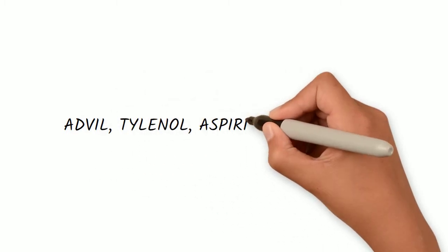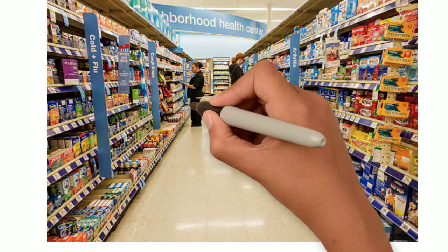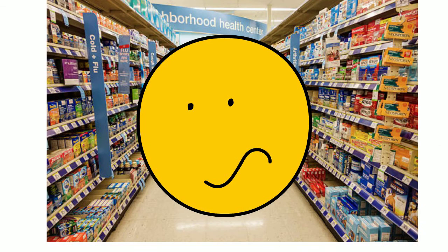Advil, Tylenol, aspirin, Aleve, oh my. Confused on what to grab at your pharmacy when you have pain? I was too. First, let's go over the common pain medications. There's Tylenol, Advil, Bayer aspirin, and Aleve.